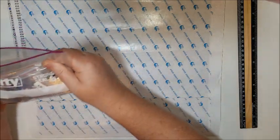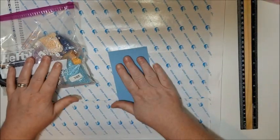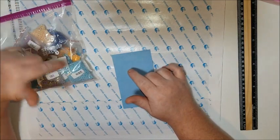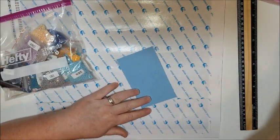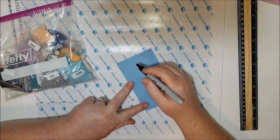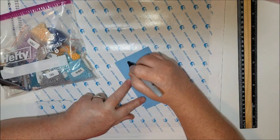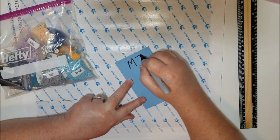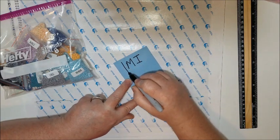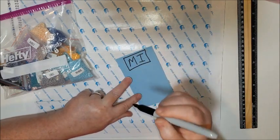Now I'm just going to put a little paper in here for now until I go to make a copy of this to put the symbols on the bags. And this is the Minion. I'm just going to put M for Minion. And I decided this is how I'm going to do it, so I know. I'm going to put a square around the ones that are square and a circle around the ones that are round.